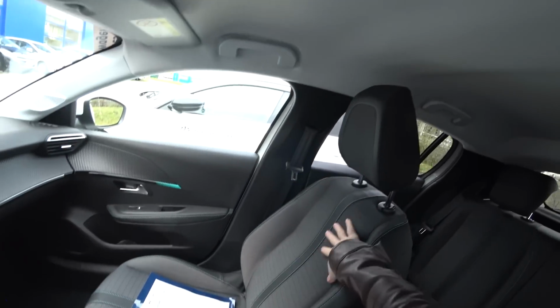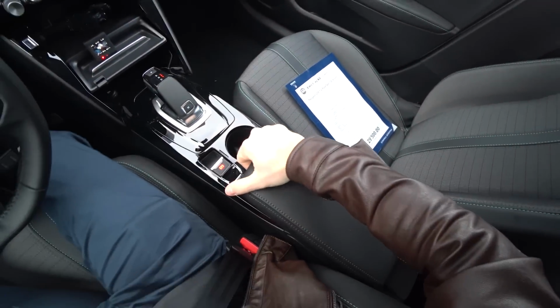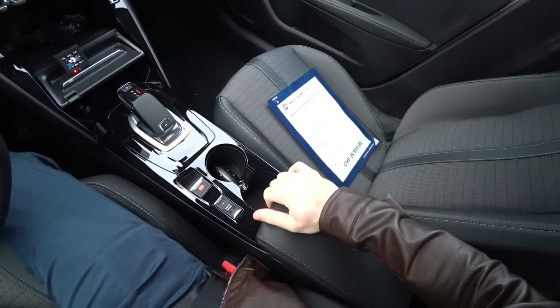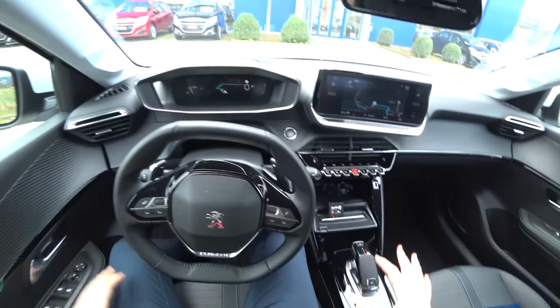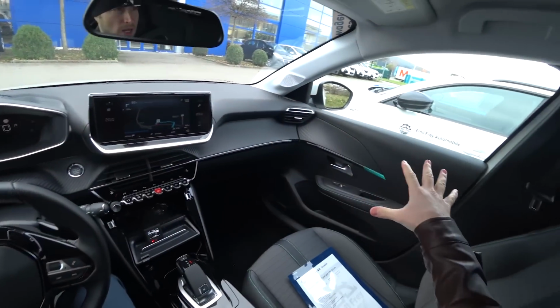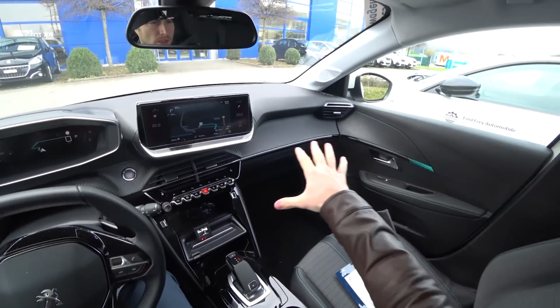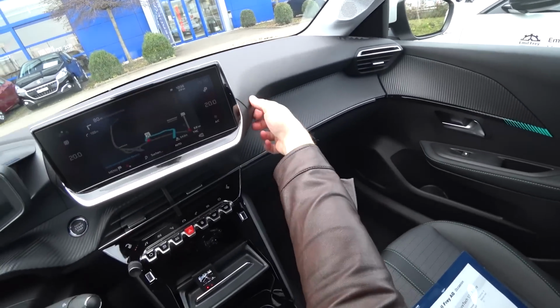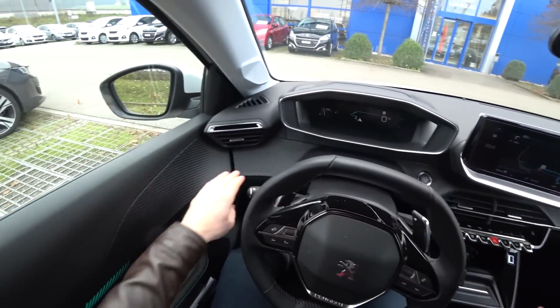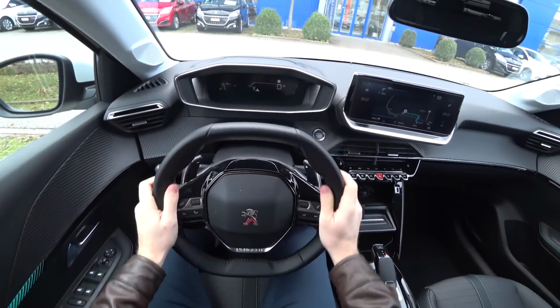Also the seats are awesome. I love those seats on the Allure version. You can adjust your armrest here the way you want it. So the position of driving, it's fantastic. I love it. I love the way they design the interior of the car, the design of the dashboard. It's soft material almost everywhere. Even here, great grip on the steering wheel.